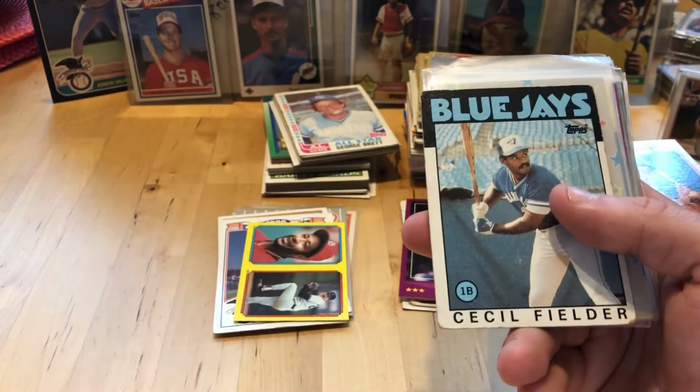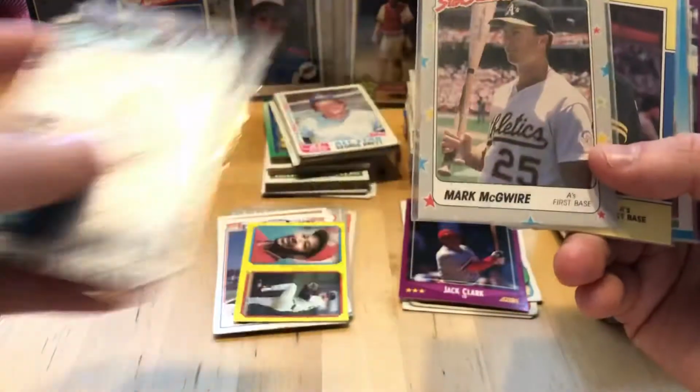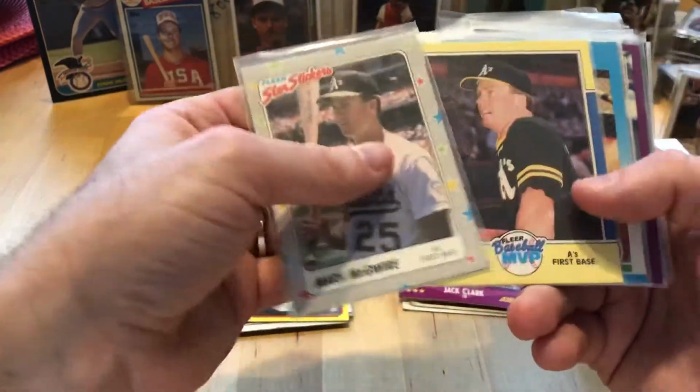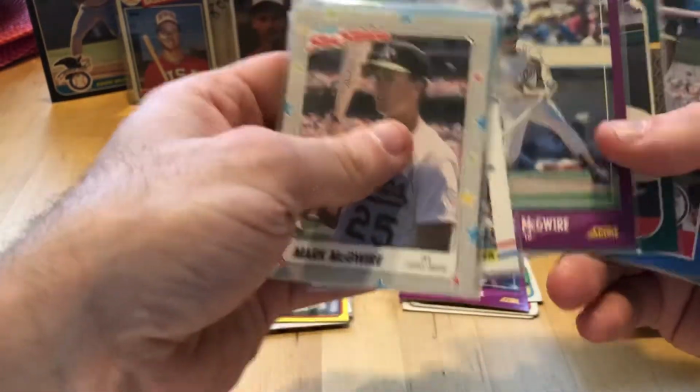I won't go through them all. Cecil Fielder. Mark McGwire star stickers. There was a bunch of Mark McGwires, which I'm always happy to find.